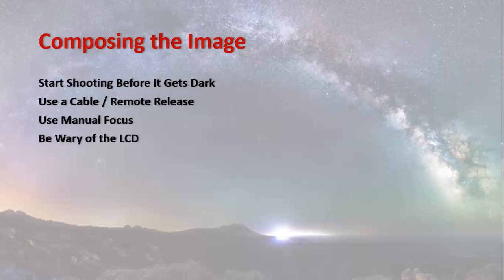Now, whether you've got a DSLR or a cell phone, you have an LCD on your camera or lens. Don't depend on that. It will deceive you. I could go into a lot of detail, but just don't depend on that to decide if you're getting a good image. And we'll cover that here in just a second.